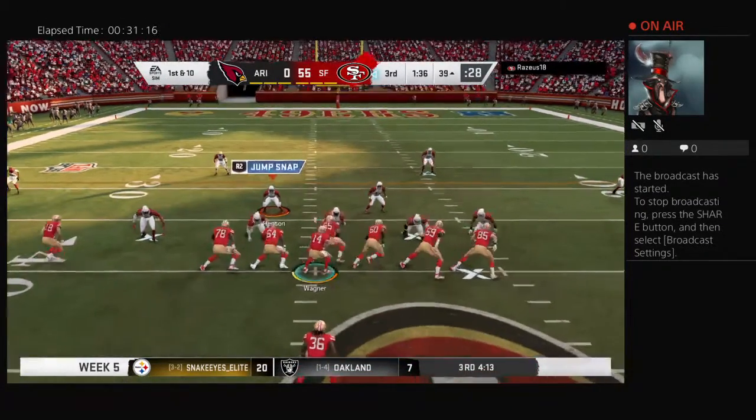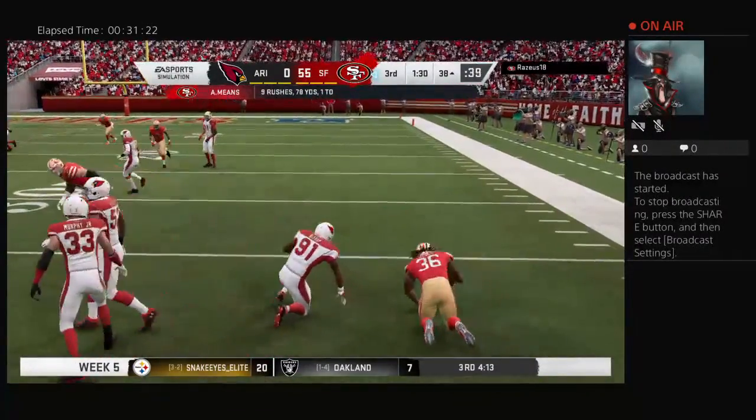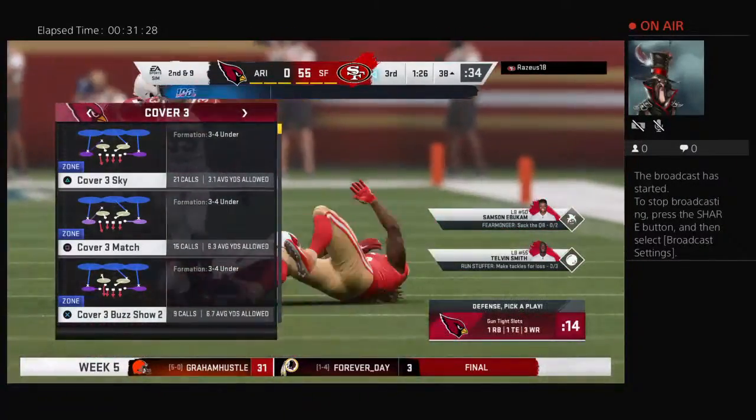Yeah, so don't wave your arms, right, as a receiver if you're not wide open. Got to know that you're open. Otherwise, just don't do it. And they will only muster a yard here to the 38. Just a yard on the pickup there, and it'll bring up a 2nd and 9.